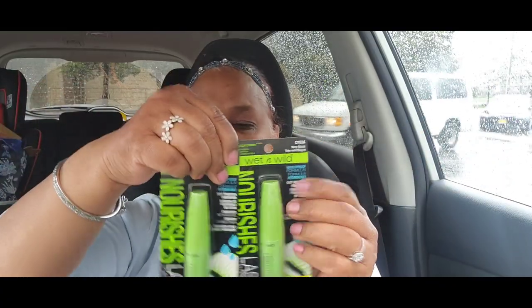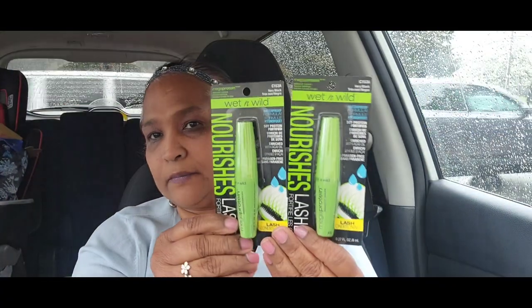And then I found this mega protein, very black, falsies lash. And this is mega protein mascara. Look at that. Did I find two of those? Yeah, I found two of those. So I got those two.